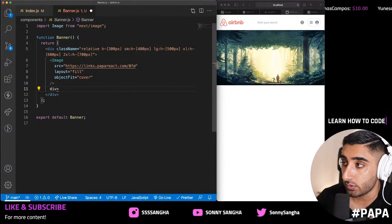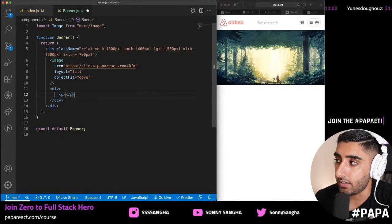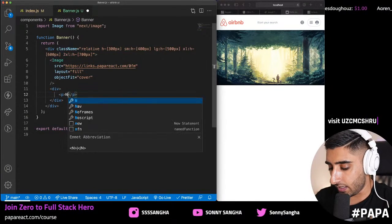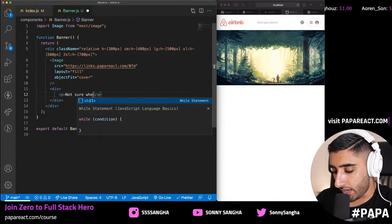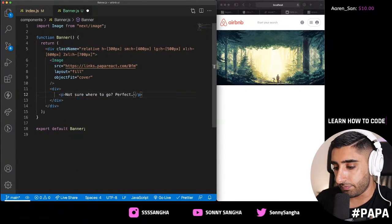If you write div for then the crocodile bracket with a p tag inside, it makes a div with a p tag. Pretty sick, right? You're going to have to set up Emmet to make that work. And here you're going to say not sure where to go, question mark, perfect, dot.